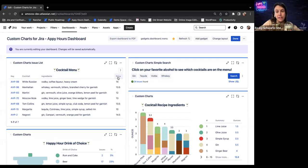And if you're like me and you really like a cheap drink, what you can do with this issue list gadget is sort the drinks by their price. So I like the cheapest drinks. I've got this nice little margarita, so I can save some money on that.